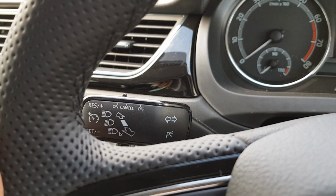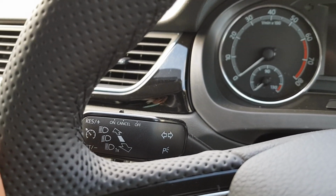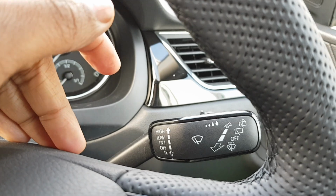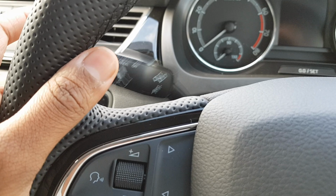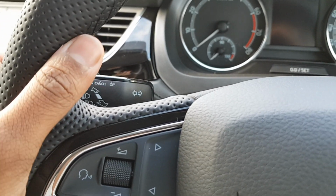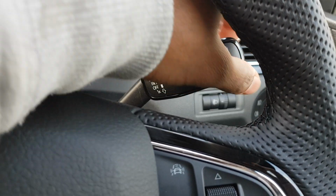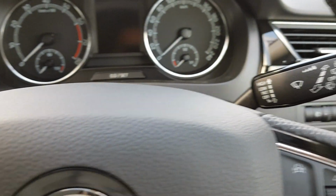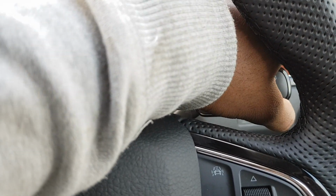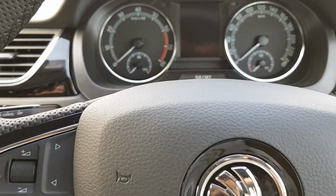Quite like that. So you've got your headlight and indicator controls to the left, and you've got your wiper controls to the right, and they feel very solid. I'm doing that purposely so you can hear it. This has a bit more resistance, which is good, so you can actually feel which setting you put the wipers on. So very nice.